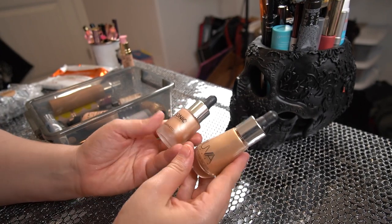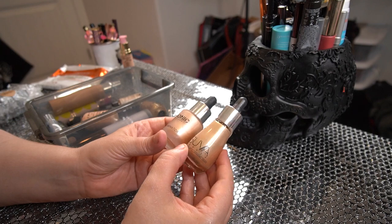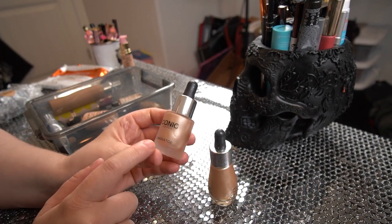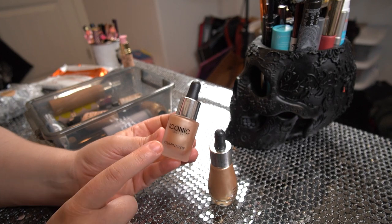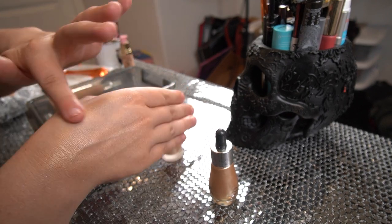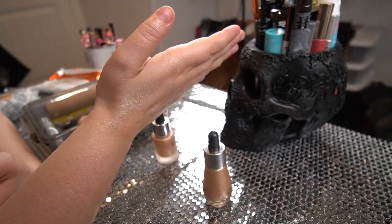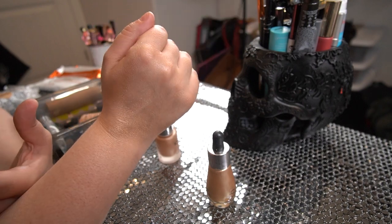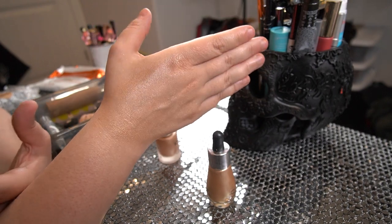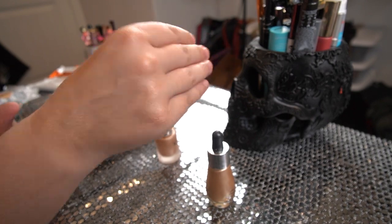I'm proud of myself. Next, we have the Iconic London Illuminator. I have never really been wild about any of their products. This isn't bad, but there's nothing to it. It doesn't really show up on the face. It gives your face a kind of wet look, I guess, without making it sticky. So, there's that. If that's what you're looking for, then you'd probably like this.